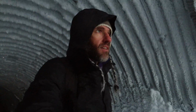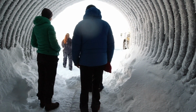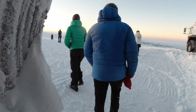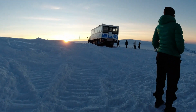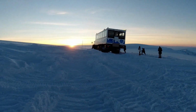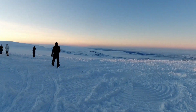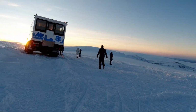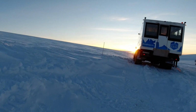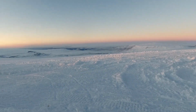And there is a lake frozen over. Oh my God. You can go walk on it. Wow, what a beautiful sight it is to come outside and see this absolute white wonderland. The sun going down.